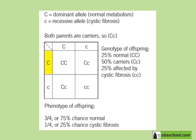If gamete A from parent 1 mixes with gamete A from parent 2, we will have a homozygous dominant. This offspring is healthy and is not a carrier. If gamete A of parent 1 mates with gamete B of parent 2, we will have a heterozygote. This offspring is a carrier. If gamete B of parent 1 mates with gamete A of parent 2, then we will have a heterozygote carrier who is healthy phenotypically. And if gamete 2 of parent 1 joins with gamete 2 of parent 2, we will have, in this case, a patient of cystic fibrosis. This is a homozygote recessive.